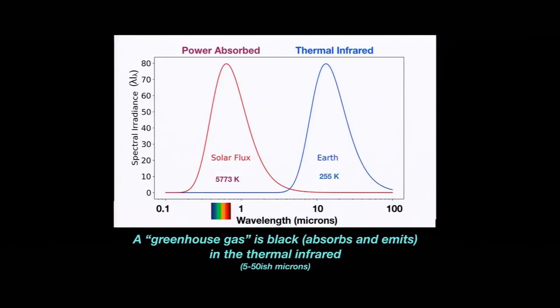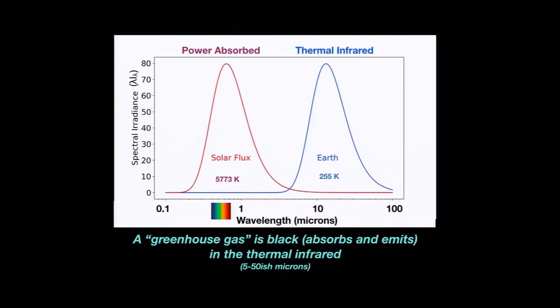But we know that it lets the sunlight through. And here, when we look at the blackbody equation, what I've graphed is the brightness, or the amount of power coming in at a given wavelength, for the sun, which is a 5,773 degree blackbody. And by the way, there's a little chart down here that shows you where the visible wavelengths are. Those are about from 0.4 to 0.7 microns in wavelength. You may have heard of that as 400 to 700 nanometers if you've studied this before. Those are the wavelengths that are visible. The sun emits a lot of electromagnetic radiation in the visible wavelengths.